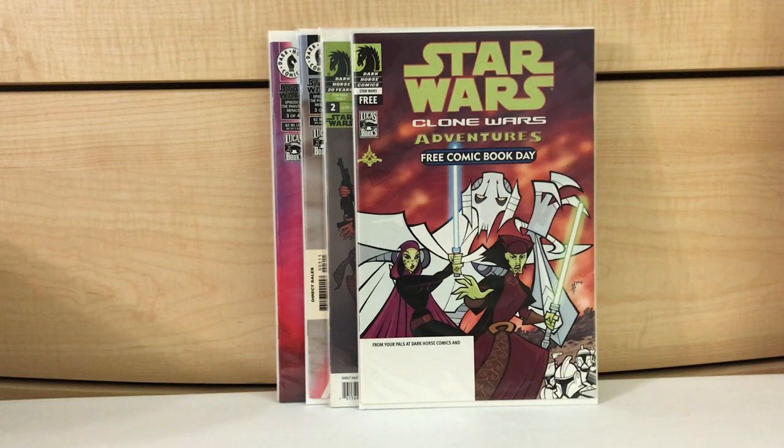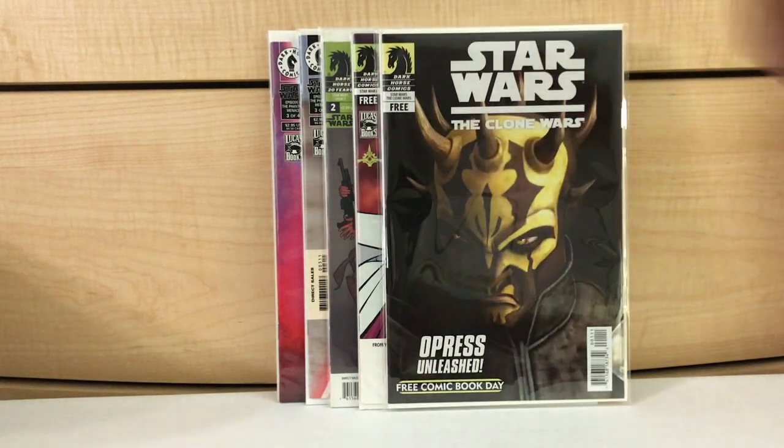Some more Star Wars. And this one is a free comic book day giveaway featuring the Clone Wars. From what I understand, this is the first appearance of General Grievous in comic book form. I forgot how much this book was going for. When I first saw it, I really didn't know what it was. I take that back. I was actively looking for this one. It's the next one. I was looking for that one, and when I saw it, I was really happy. Now, this one is the one I didn't know what it was.